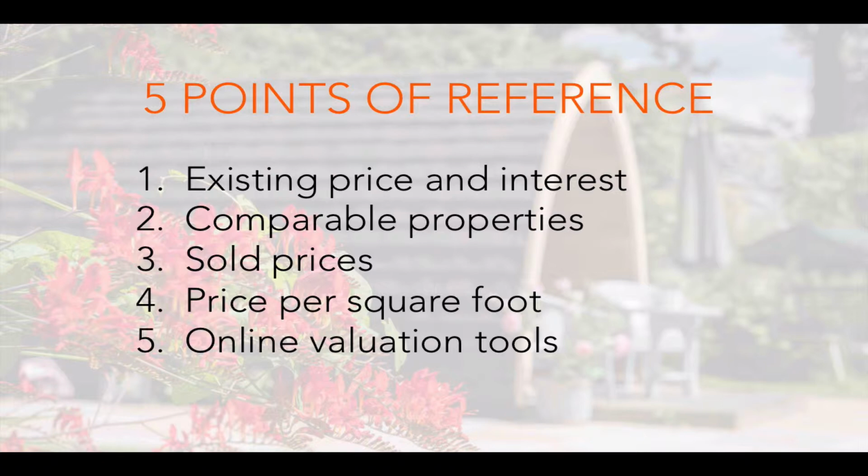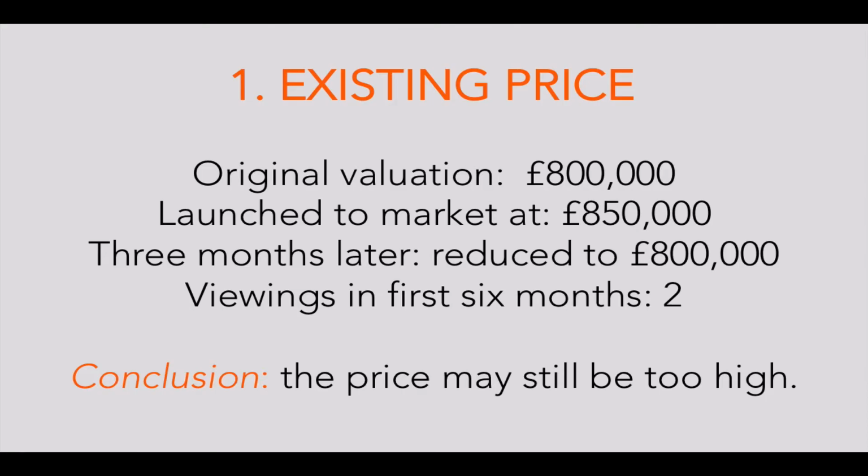Number 3, we looked at all the sold prices in the area to ensure that the manor wasn't trying to break the price ceiling. Number 4, we looked at the price per square foot. How much house was somebody actually buying for the money? And number 5, a new one, we ran the property through some online valuation tools. So let's go through these one at a time. Number 1, the existing price.